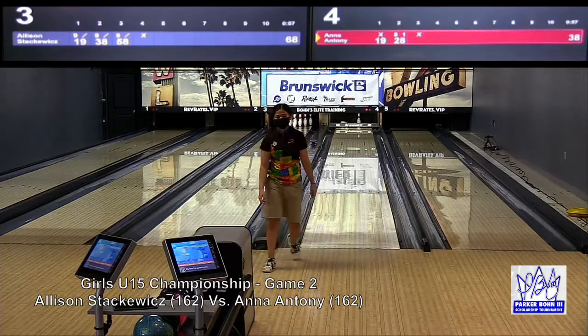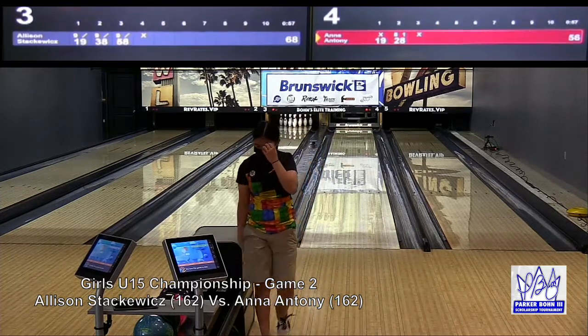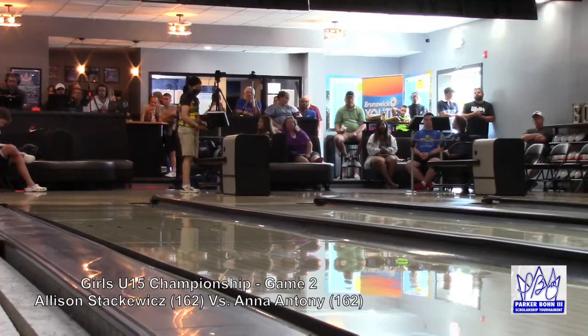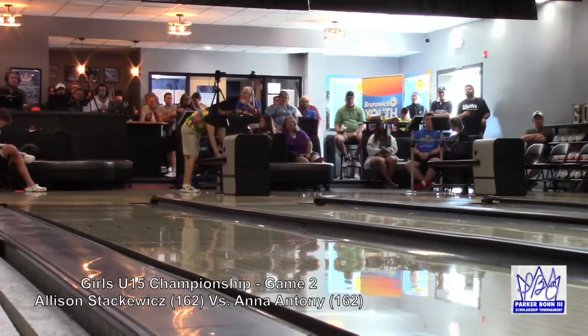Good shot there. Goes high, trips out the 4, leaves a 9. Good break there, not leaving the 4-9. Just a little bit left to target. Yep. Gets the trip on the 4-pin. Makeable spare here.